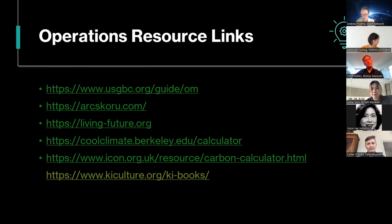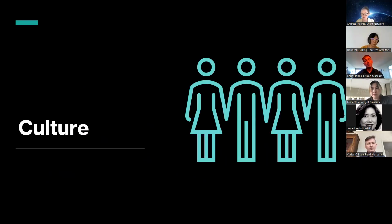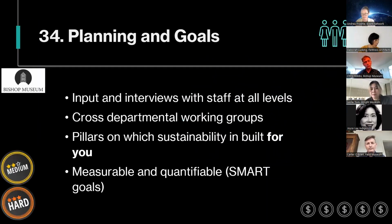And we will move to our third bucket, which is culture. So again, we covered the building. We covered what happens inside the building. Now we're going to cover how we interact with our team members and with our guests.